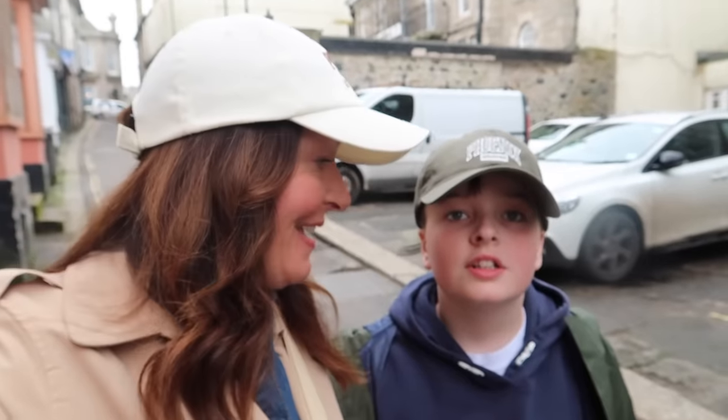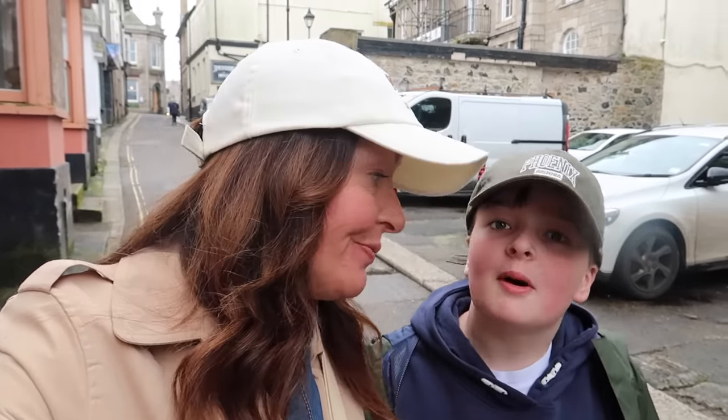So good morning, everyone. It is Thursday today, and today we are heading to St Michael's Mount. We're both very tired, aren't we, Atticus? We're feeling it now. We've got a plan. We're going to have 14 hours to sleep tonight. We're going to bed really early tonight, about 6-7 o'clock, and we're going to get up at about 9 a.m. But first, we are going to St Michael's Mount.